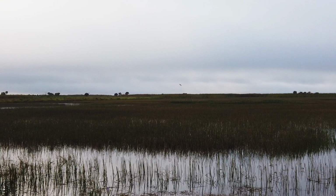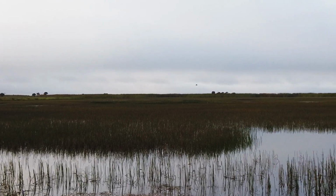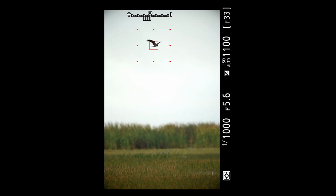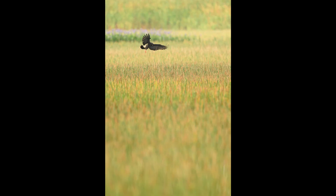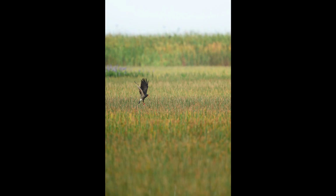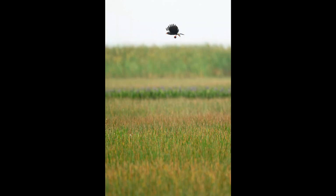So when they were further away, or actually it was even more of an issue when they came close, I would try to switch to vertical, so that way I could include some of the grasses and trees below, and then you'd get some cool positions like this when they were going into a dive. And then even better when they'd grab something like that. It was a success. He got a snail. Then he cruised right by with the snail hanging down. It was pretty cool.